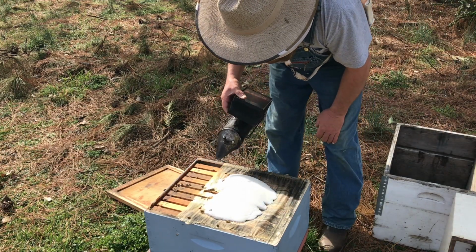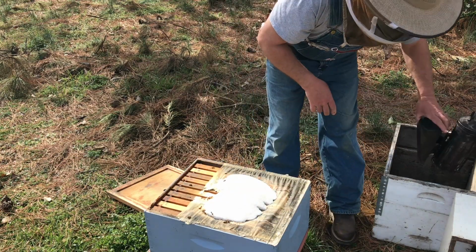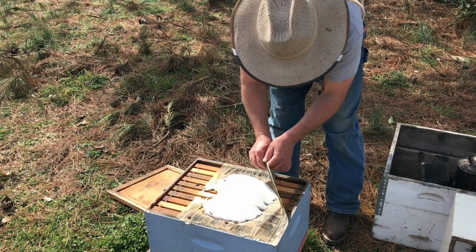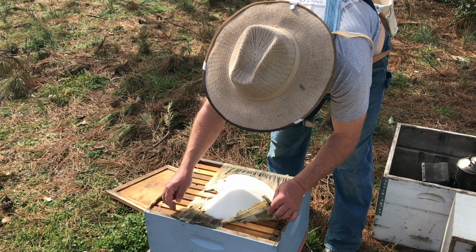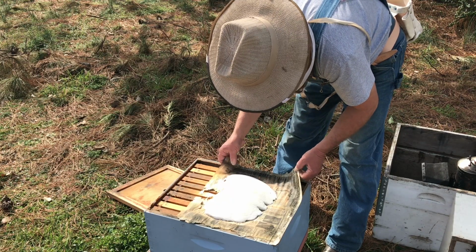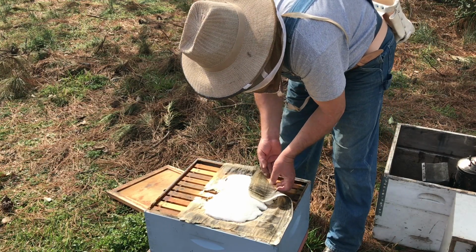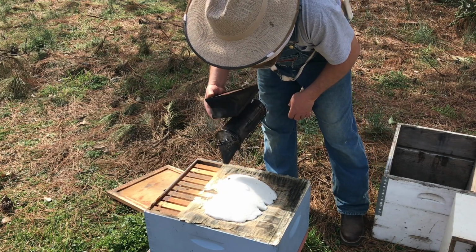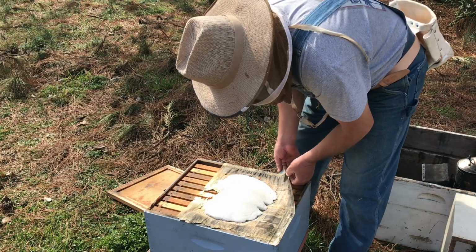One of the biggest reasons I'm going in the colonies today, and it's a little bit early for me to be doing this, is because I've got bait hives here in the yard, and scout bees are really taking a lot of interest in them. What I don't want to happen is these bees get ahead of me and then go to the trees. And the only way to know where they are is to look at them. It's a beautiful day here in Locust. Last time I looked, it was 65 degrees.